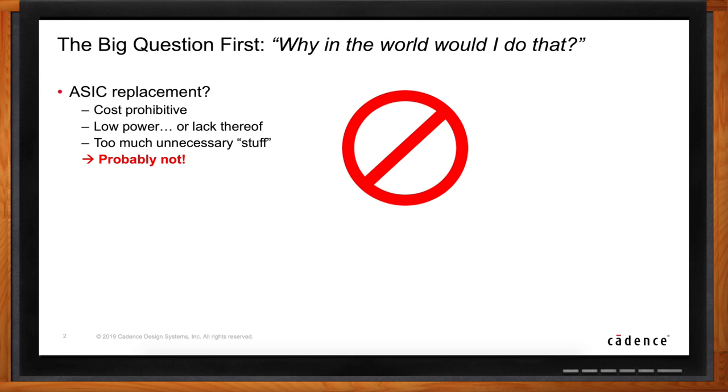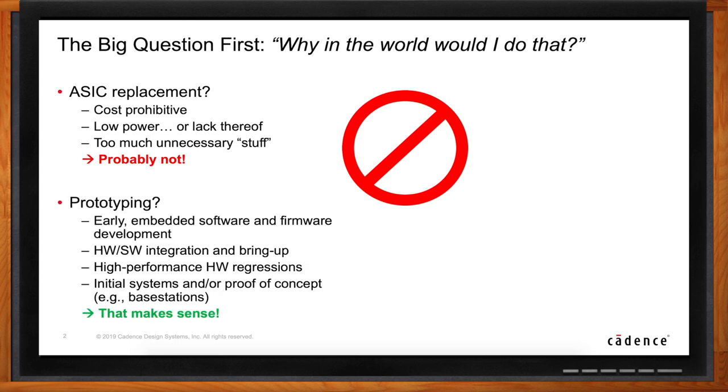Yeah. On the other hand, prototyping the ASIC is a totally different story. Now you have a platform for early pre-silicon software development, to do hardware-software integration, to run hardware regressions, even demonstrate the SoC under development to potential customers. So yes, that makes a lot of sense.